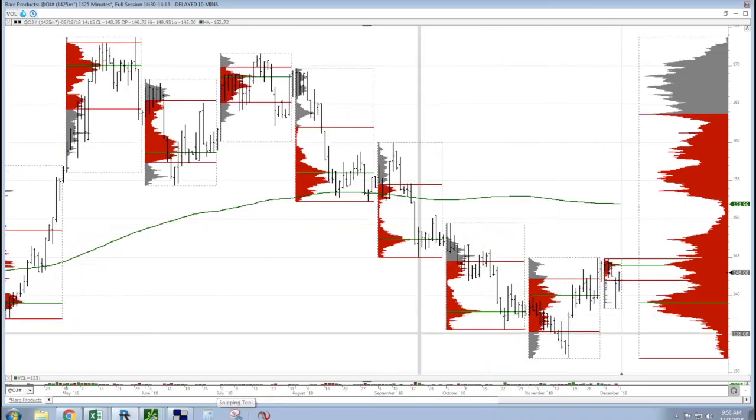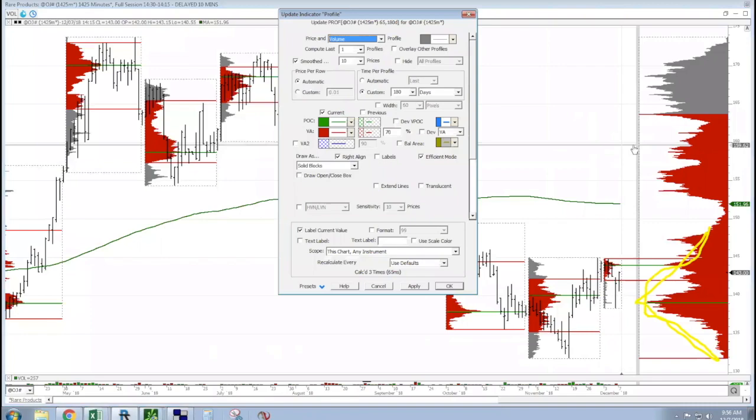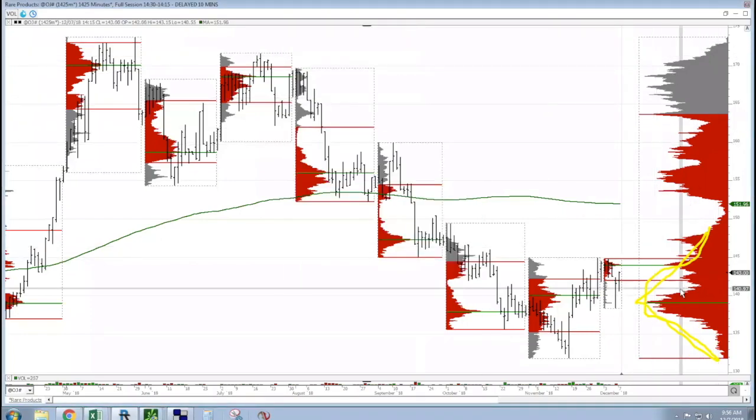But you know, a couple things here in OJ. So you can see this prominent point. I believe this is 9 months. Yeah, this is 9 months. So this is a composite of the last 9 months.